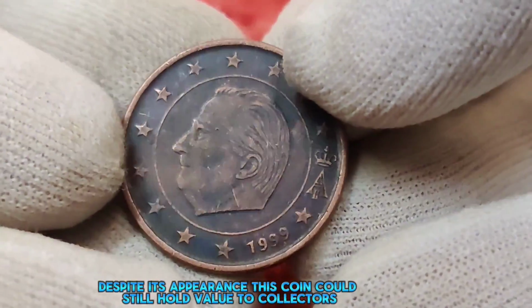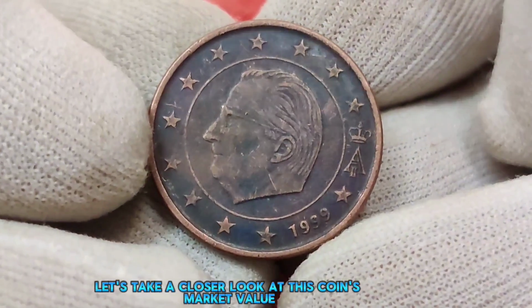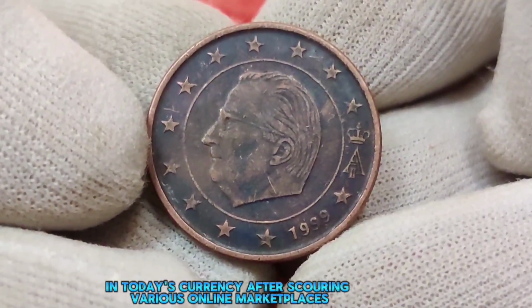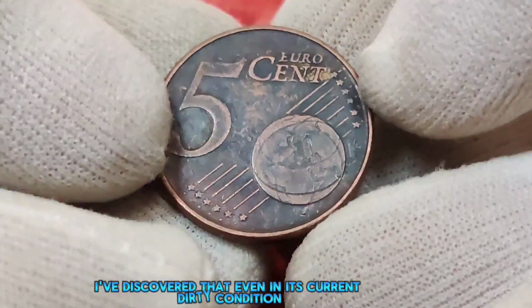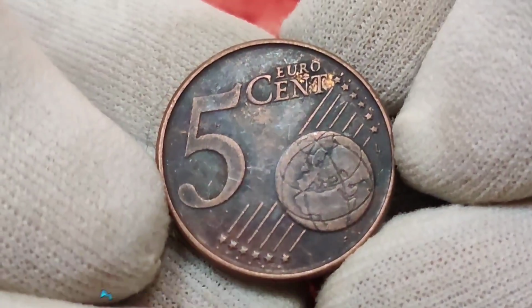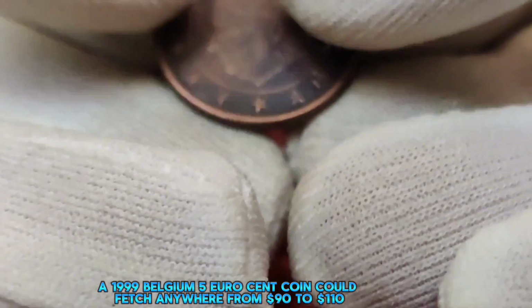Despite its appearance, this coin could still hold value to collectors. Let's take a closer look at this coin's market value in today's currency. After scouring various online marketplaces and consulting with fellow collectors, I've discovered that even in its current dirty condition, a 1999 Belgium €5 coin could fetch anywhere from $90 to $110.